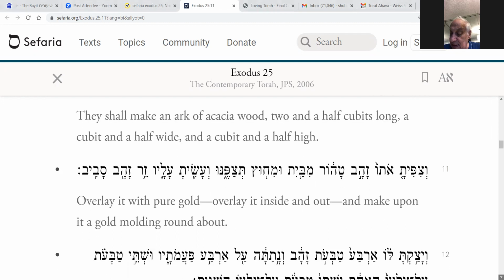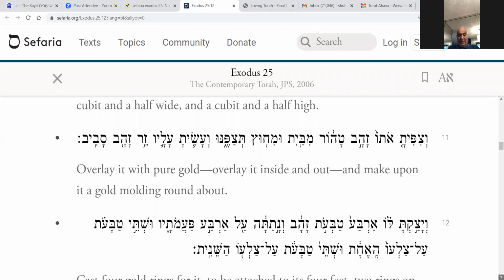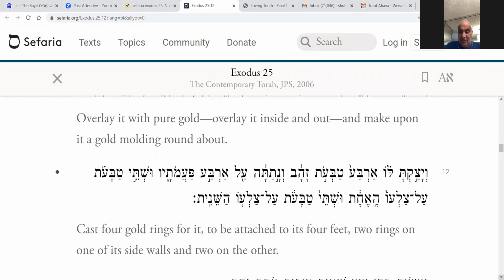And then it says in the next sentence, V'tzipita oto zahav tahor mibayit u'michutz titzapena, ve'asita alav zer zahav saviv. You shall cover it with pure gold, from within and from without shall you cover it, and you shall make on it a gold crown all around. In other words, it was a box. It was a box of acacia wood, and on the inside, it was golden, and on the outside, it was golden as well, and it gives us the particular dimensions, and it had a crown around its top. So imagine an open box.